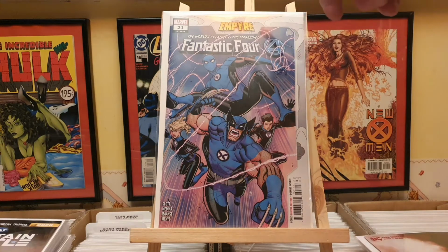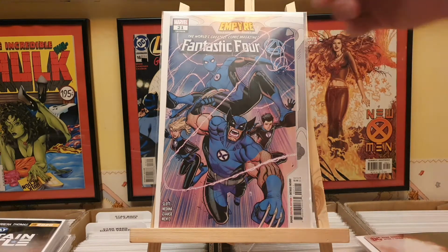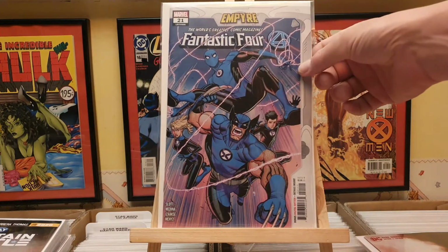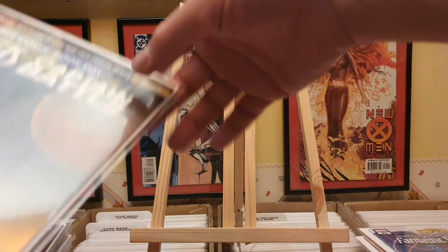Next up we've got Fantastic Four 421. This is all part of the Empire series. Nothing really too great, nothing too spectacular, but it's part of the collection. I'm not really reading the Empire run at the moment, so unfortunately this is one of the crossover issues for it.